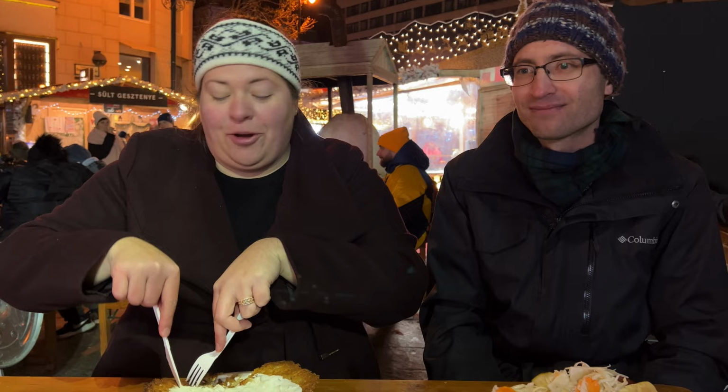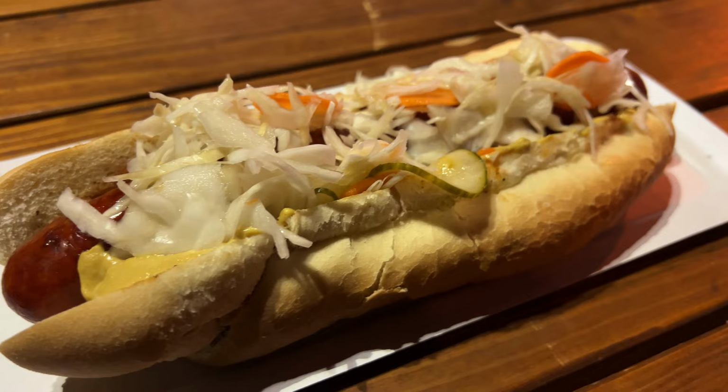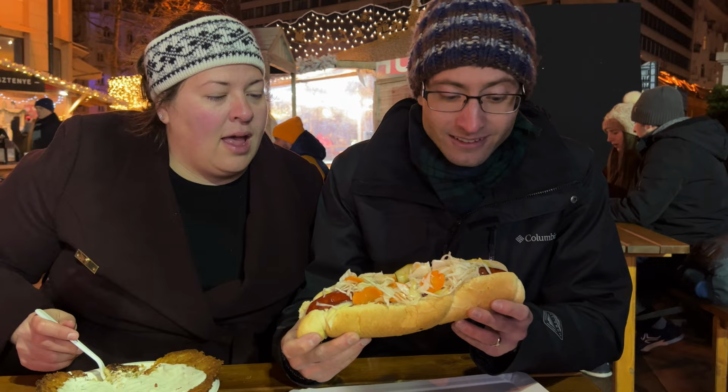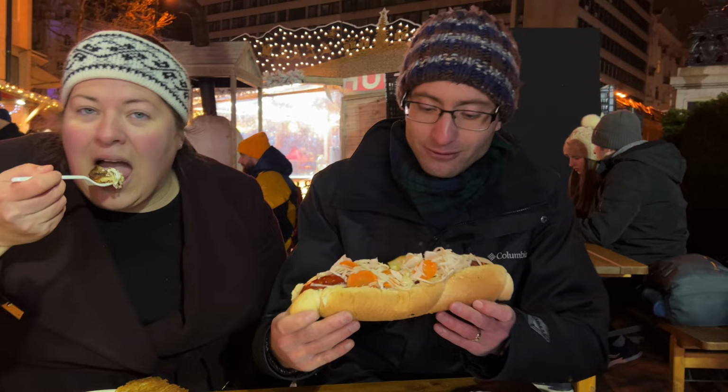I got a giant hot dog. It's like a paprika spiced sausage. Did you say it's spicy? Well, they have spicy mustard or sweet mustard, and this is the spicy version. Oh, great. So spicy brown mustard, and it's got a slaw on it. Don't let the slaw fall. Your stomach's gonna love you. We'll see how this goes.